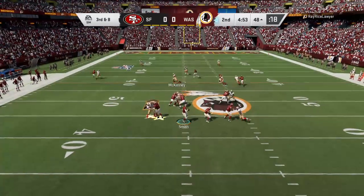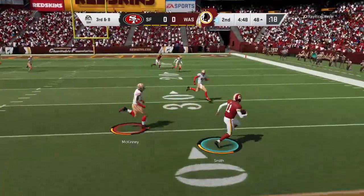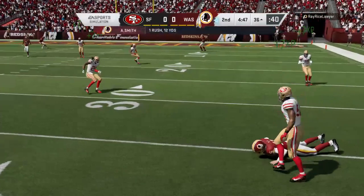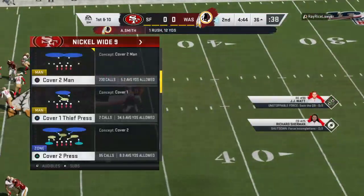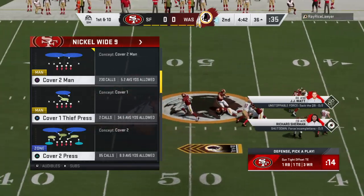Out of the gun, Smith. He can run for it, and he will. And he'll slide down to avoid the contact. Even after more than a decade in the league, Smith still one to account for with his legs as he picks up a first.